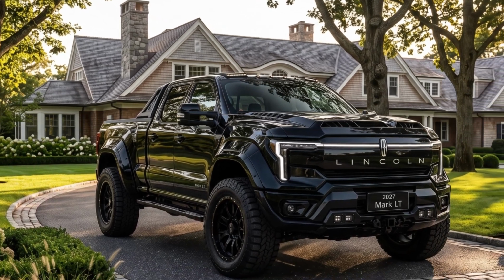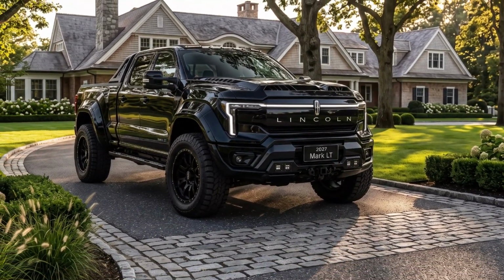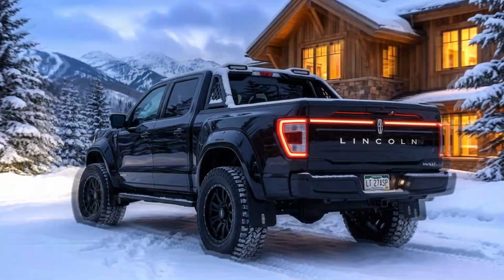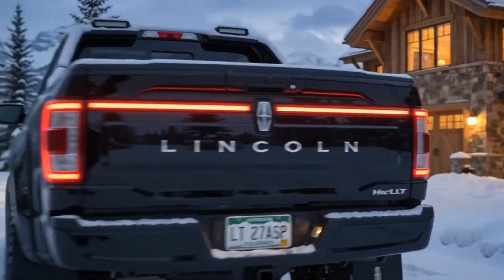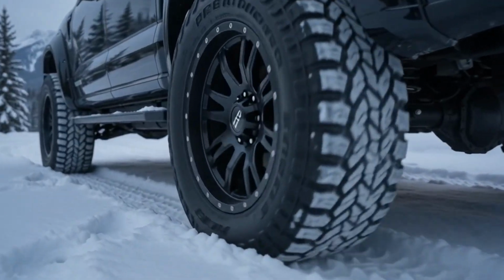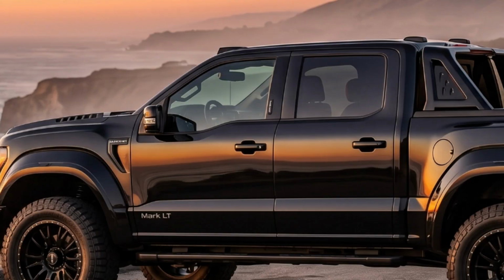Pros and cons. Pros: standout design language, genuinely luxurious second row, proactive tech that improves over time, strong expected towing capability. Cons: premium pricing likely puts it above rivals, some tech features rely on unconfirmed specs until official launch, size may be a lot for buyers coming from smaller trucks.